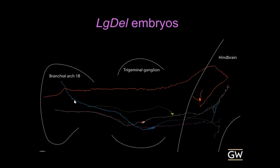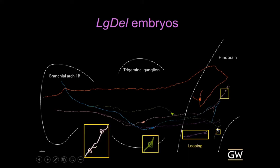But we did see 4 abnormal phenotypes, one of which we call looping. Here are examples of looping. This is a larger image of these purple neurons here. You can see a looping. We have a looping here in the hindbrain, this is a larger image. This is what I call double looping because it's just like 2 loops together. And here is another example of double looping in the hindbrain. I should mention that the looping is not specific to the hindbrain. We do see looping in the hindbrain as well as in the periphery.